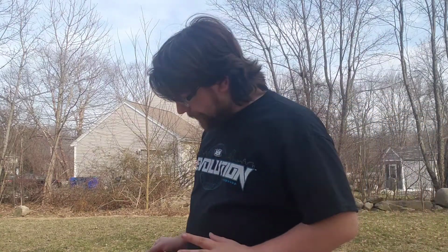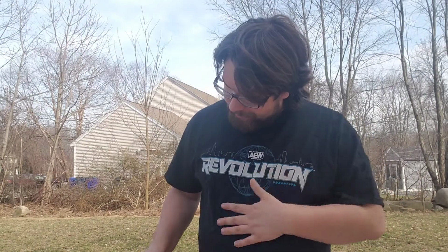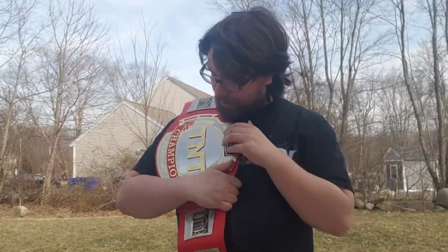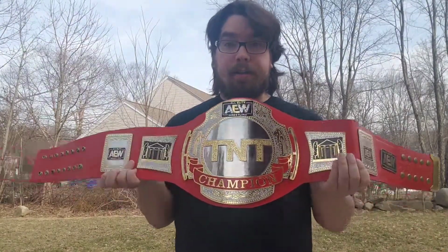Now, this one is easily my favorite in my collection, and probably one of the best looking belts in the collection. It is the AEW TNT Championship belt. Now, I bought this and the World Championship at the same time from the same seller. This one is a 10 out of 10 for me.